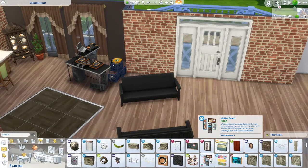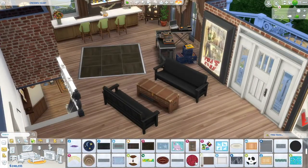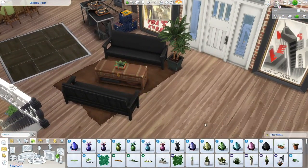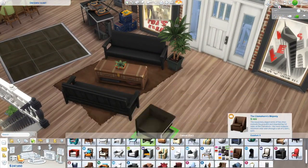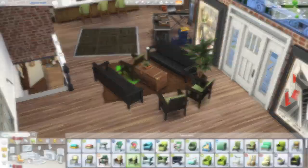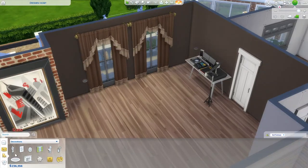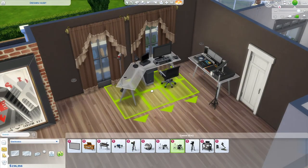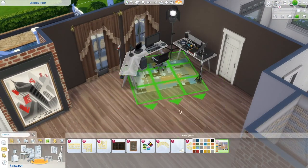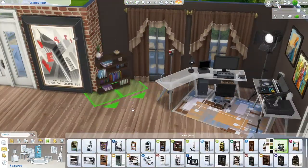And I just imagined this house to be a place where you can work on all the different skills a Sim can have. So we have the DJ booth, we have the gym, so you can work on your DJ skills and also your active skill. But in the other corner of this room, I also have a place where your Sim can stream or make videos. Because I didn't want to put another seating area, so I thought why not?